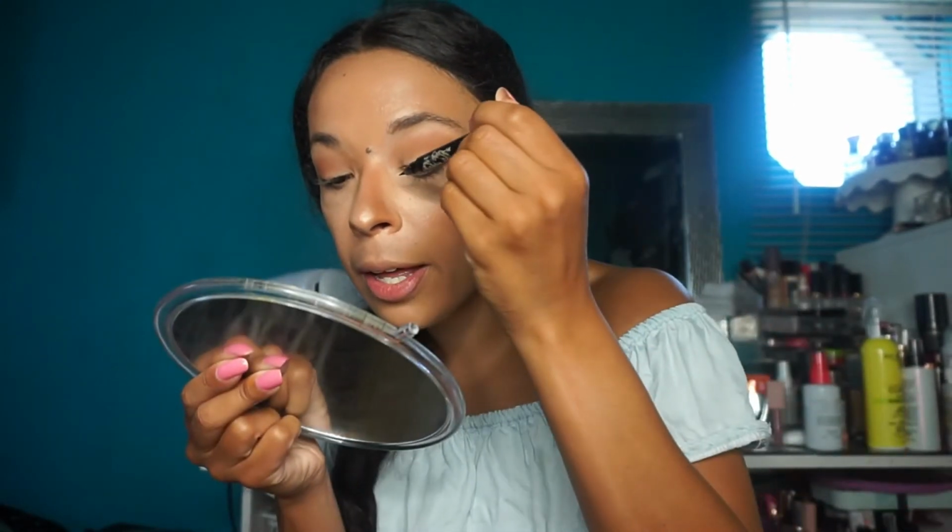So I'm gonna use, this is a Canadian brand, the Marcel Precision Liquid Eyeliner. Love this liner. I like it better than any high-end liner I've tried. So I'm just gonna put a little bit on. You can see, nothing too wild, just a little bit. So I'm done with that.